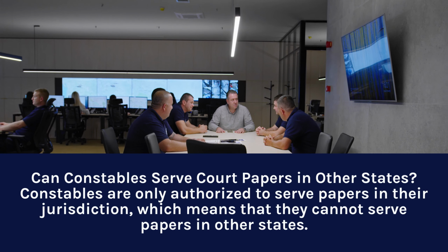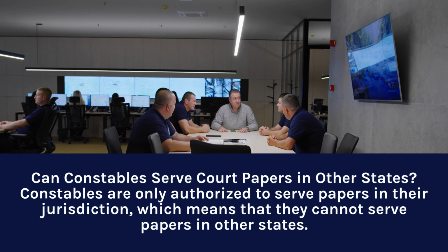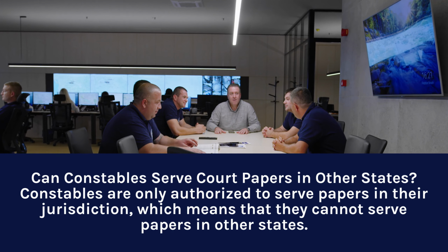Can constables serve court papers in other states? Constables are only authorized to serve papers in their jurisdiction, which means that they cannot serve papers in other states.